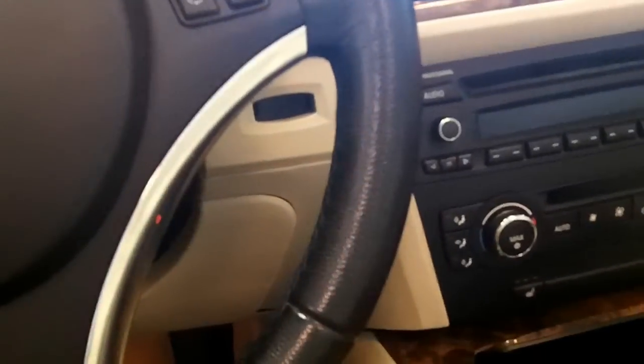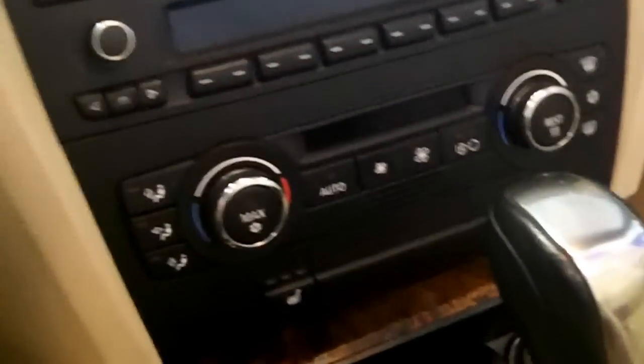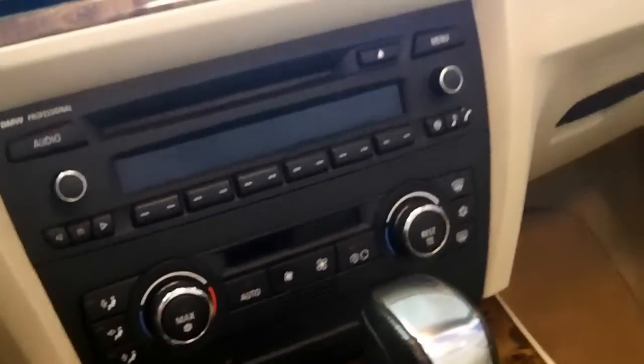And now for a 2008 BMW 328i convertible. This one has power everything: power locks, windows, mirrors, and seats. And these seats are memory seats. Here's your 6-speed automatic transmission with manual shiftability as well as sport mode. Here's your dual zone climate control. Here's your BMW Professional AM/FM stereo with CD player.